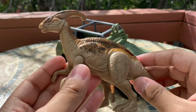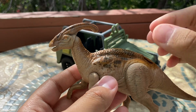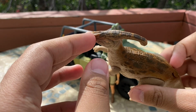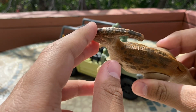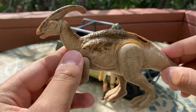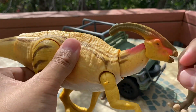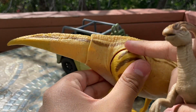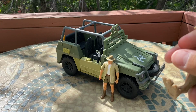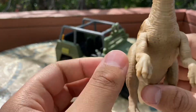And the overall coloration is really nice. It's the accurate brown coloration, like the CGI versions from the Lost World, so that's really good. But I don't know why they gave it these polka dot patterns on the crest and on the body, because the Parasaurolophus in the movies did not have that. I like it, but it's not really accurate. They could have kept the same brown, but added the stripes on the back, and then on the back of the legs too. If they kept that with the normal brown that they have here, I think that would have looked a little bit more accurate, in my opinion. But overall, it looks pretty good.